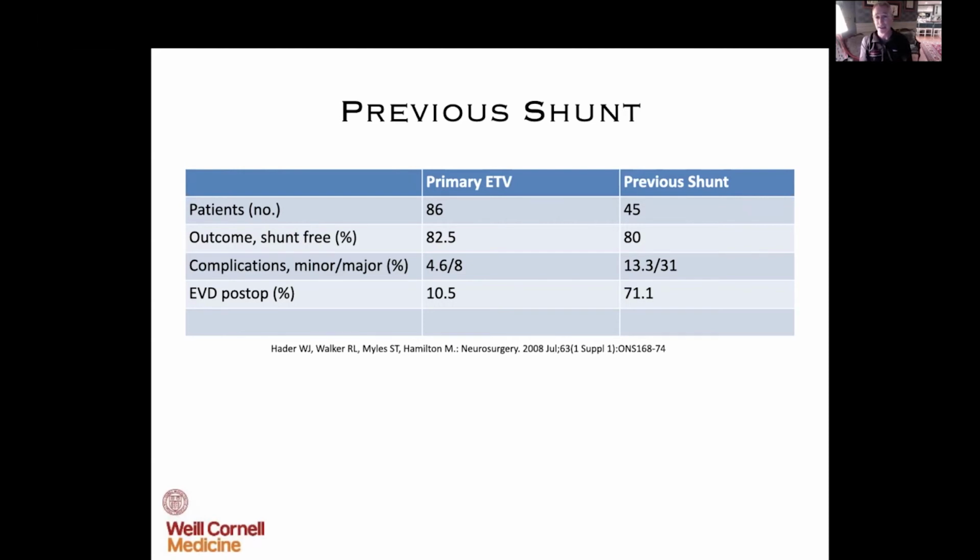Sometimes you'll find, again, like we discussed, the presence of the shunt has somehow changed the absorptive capacity of the brain such that the ETV will never work, or the shunt was put in because of significant factors such as intraventricular hemorrhage or intraventricular infection, which is going to make the ETV less likely to be successful. But even if a percentage of those patients goes on to become shunt independent, it's worth it.